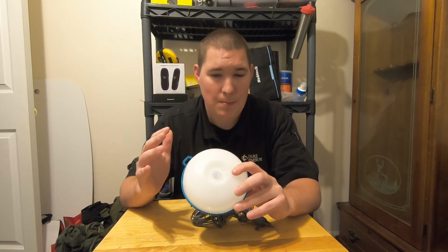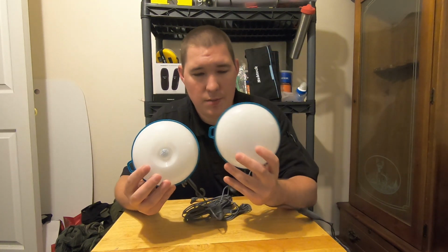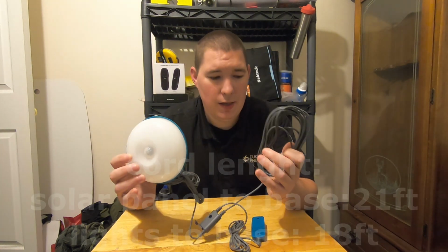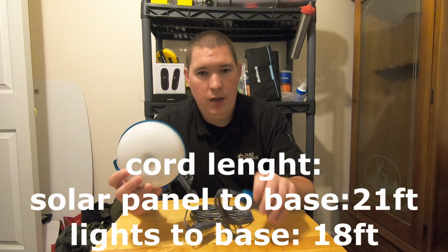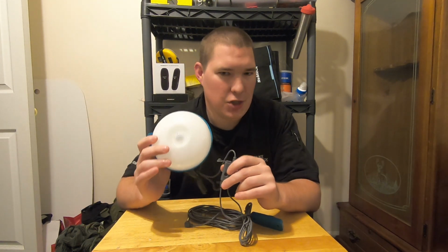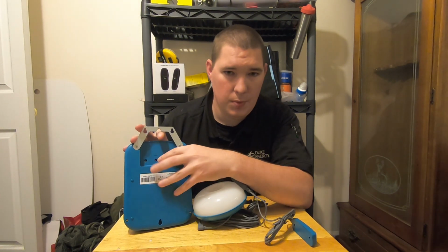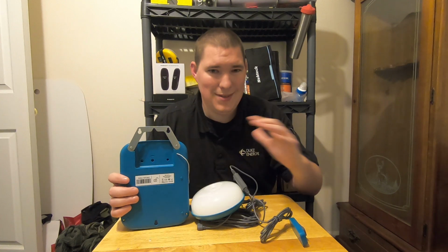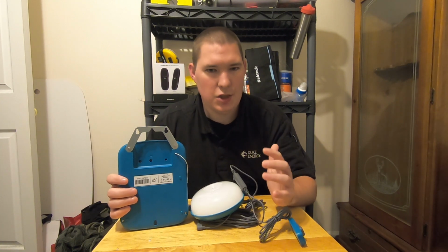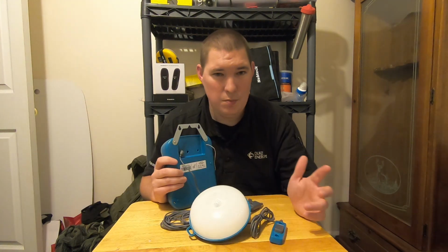This one is actually a motion sensor light. You see the little eye? The other ones are the same thing, just without the motion sensor. It comes with plenty of cord, and it comes with a 3-way switch. This right here is to daisy chain the lights. It comes with 3 of these lights, but only 2 spots to plug them in. One set of lights is supposed to be daisy chained together, and the other light is just supposed to plug in directly. Simple to operate.